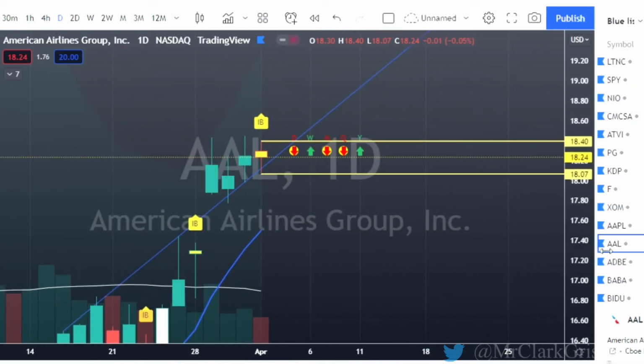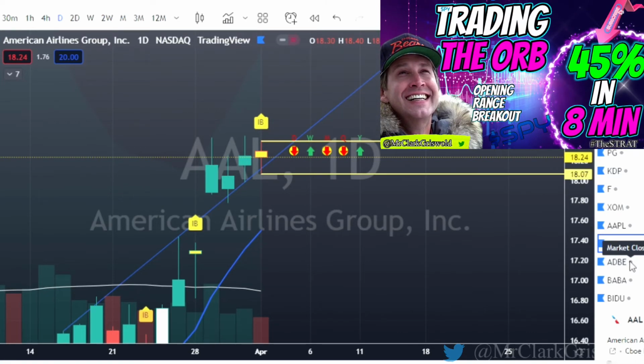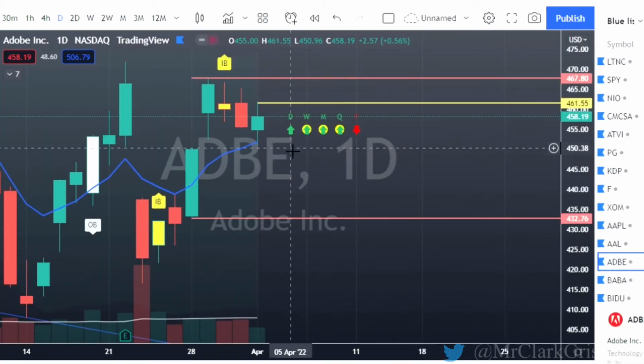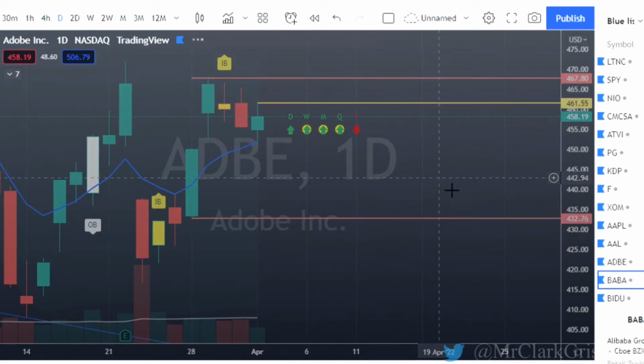So that's why I traded inside bars off the start, and then just as I grew as a trader and I learned more things, I progressed into outside bars and reversals. So ADBE is the next one on here. We have a 2 down again that finished green, so 461.55 is our trigger for calls.